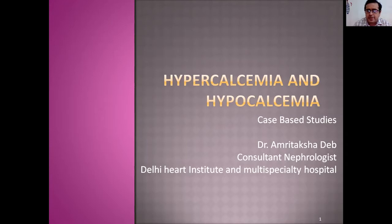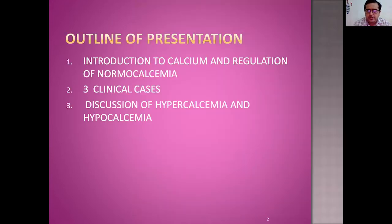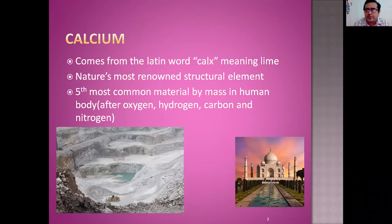I'll be talking about hypercalcemia and hypocalcemia in this short presentation today. We'll look at firstly calcium metabolism and how normocalcemia is maintained in the body. We'll then look at three clinical cases, and then we'll subsequently discuss hypo and hypercalcemia in terms of treatment and clinical manifestations. Calcium comes from the Latin word calx, which basically means lime.